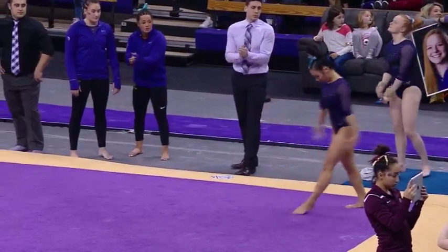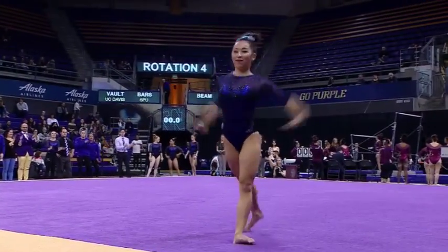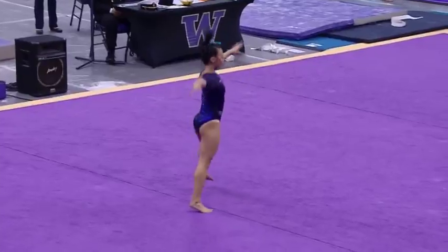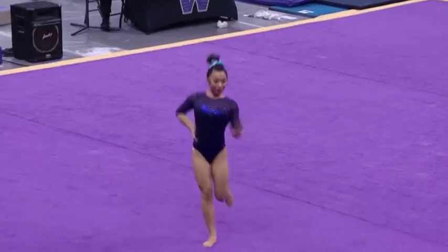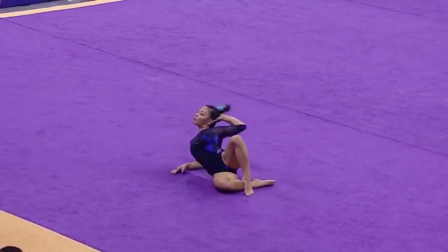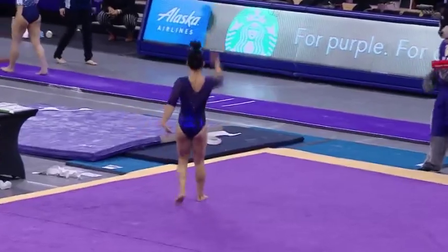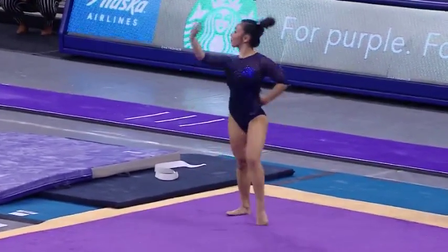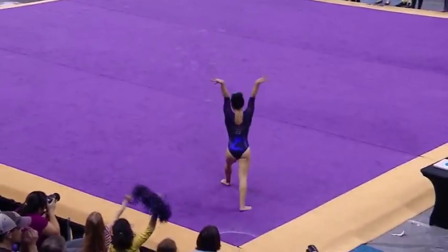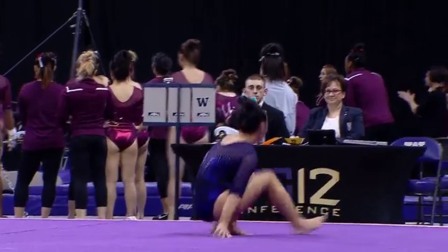Schaefer career high 9.925. Senior from Minneapolis, competed for Twin City Twisters. Nice. Front salto pass. Good extension on that switch ring. Do a double pike. Nicely done, a large lunge there. But a solid routine from Zoe Schaefer.